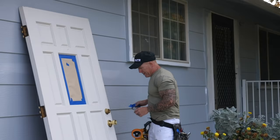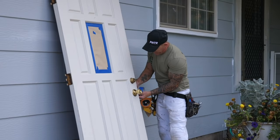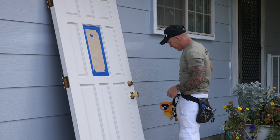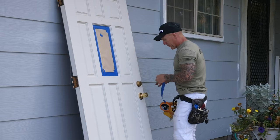So I'm gonna mask this doorknob off. I'm not gonna remove it. If you remove it and it's broke, a lot of times when they're really old, the internal parts will come apart and you won't get it back together. And I've had to replace doorknobs that were aged and old. So I'm gonna mask it off, and we've had a lot of success masking.